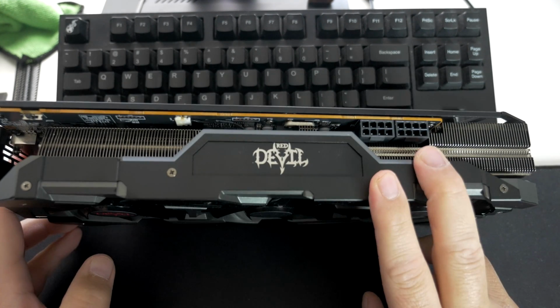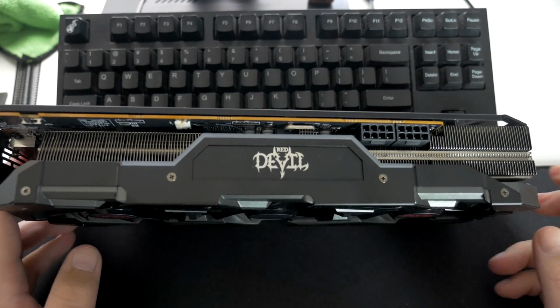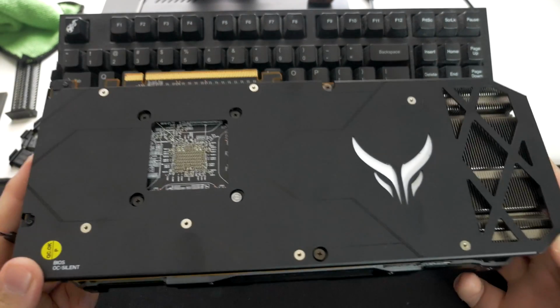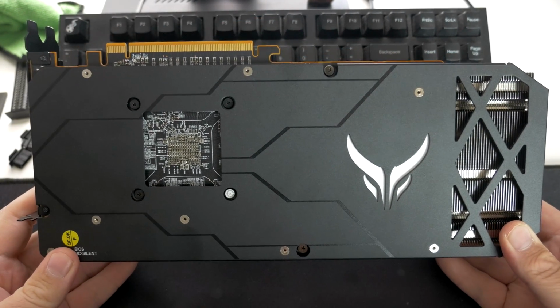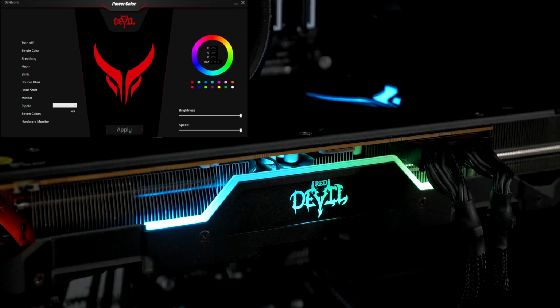Better cooling, more quiet operation, and it definitely does handle that very well, and we'll talk about temperatures and everything very soon. In addition to the triple fan heatsink, you can see we've got a nice full-size backplate on here with the Red Devil logo, which is RGB, as well as the logo on the side of the card.